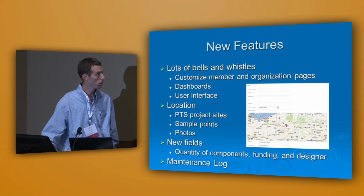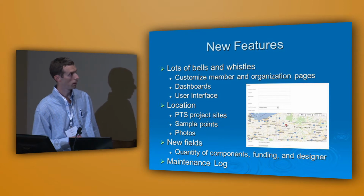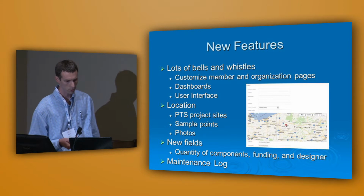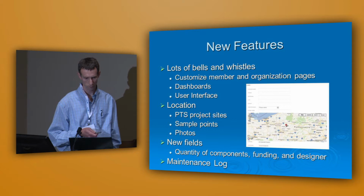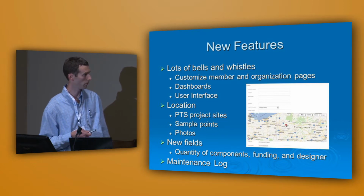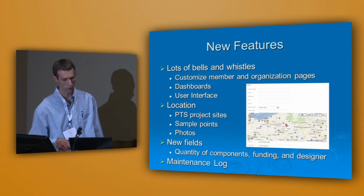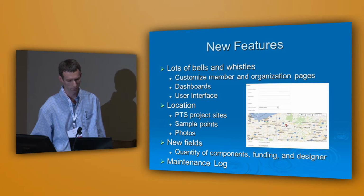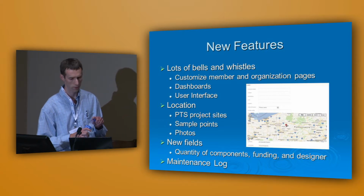So with Drupal, we have lots of new bells and whistles. You can customize your membership page. You can make web pages for your organization, and customize your dashboard and your interface the way you like it. Location information, we can enter a lot easier. We can use Google for geocoding, and you can actually just put a point on the map and come up with a latitude and longitude.